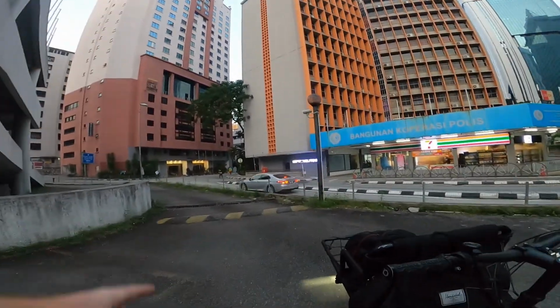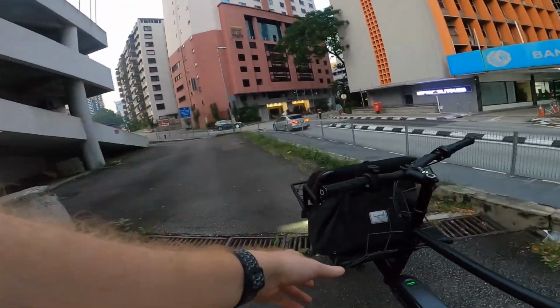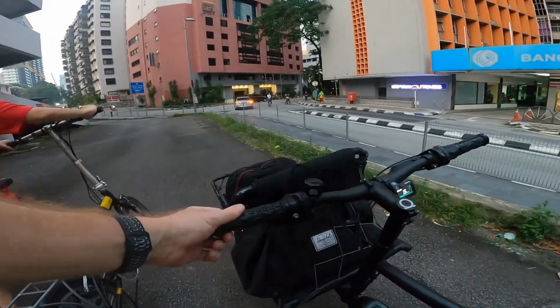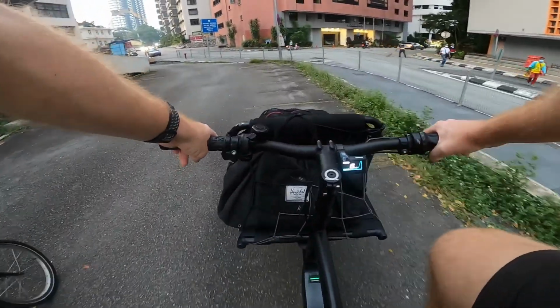I think there's a gate on the other side. There's a gate. Oh yeah, also over there. I think we just go straight. I think we can cycle again. Yeah, you can go first.